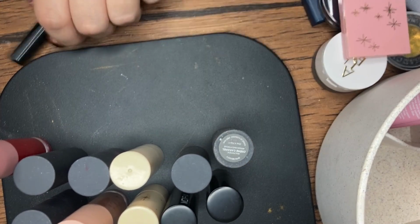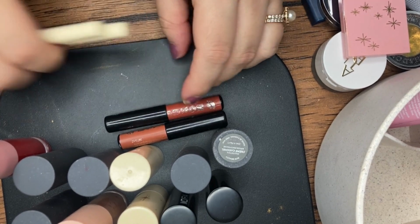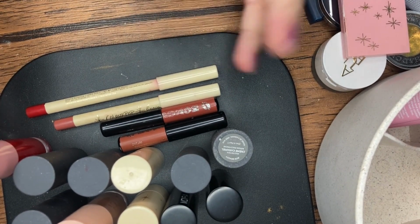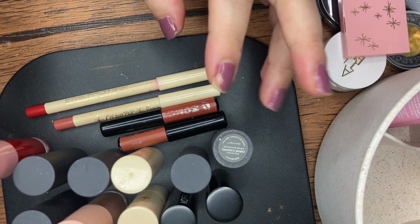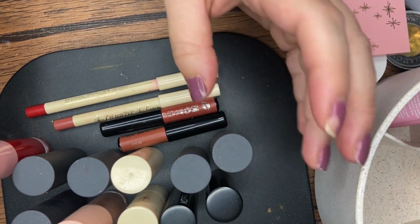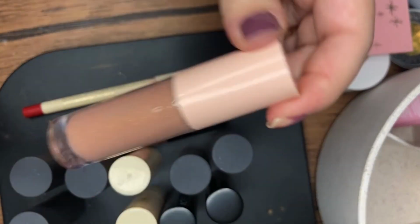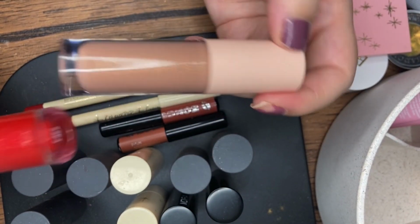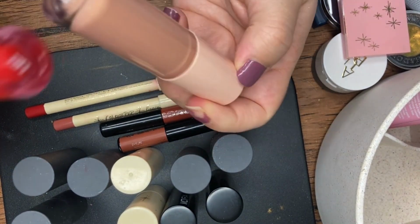15 more lipsticks or lippies. I don't know what to call them, guys. Just stuff for my lips. I've got two lip, I don't know, do you guys call these lip glosses?